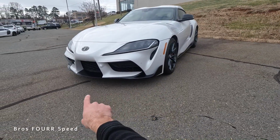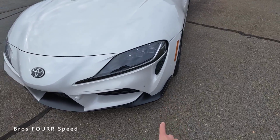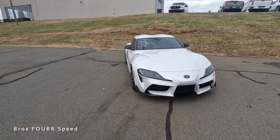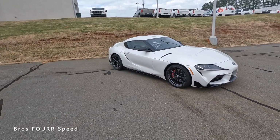And then there's some gloss black in the lower section of the bumper that just ties it in nicely, especially with these outer corners. And there's also parking sensors located throughout. So with a low sports car like this, you have a lot of sensors and that tech, so that way, of course, you don't run into any items.